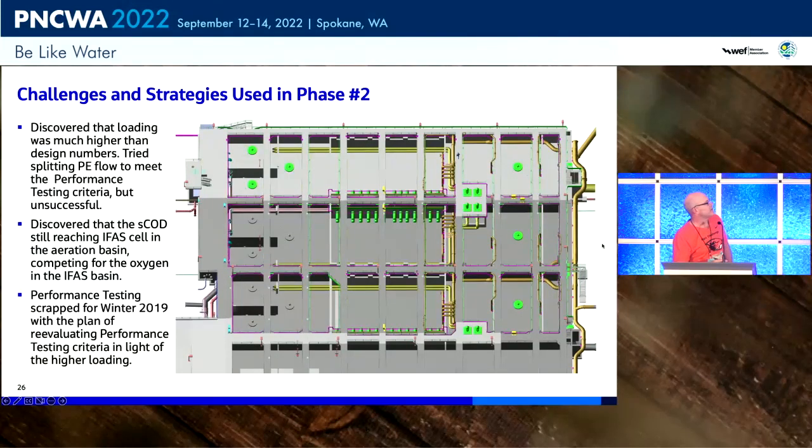Okay, so challenges for phase two. Discovered loading was significantly higher. We're getting soluble COD going into the IFAS, competing with the nitrifiers in there for the oxygen. So we're probably not getting optimal performance out of the IFAS because of it. Based on those higher loadings, the original performance criteria needed to be reevaluated. So that's another reason why we had to go back to the drawing board and say, what was fair for expectations of this project based on the change in the loading to the plant.